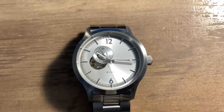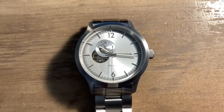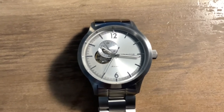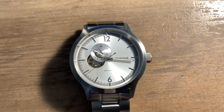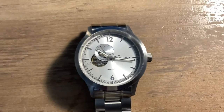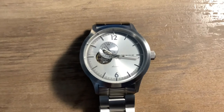And like I said, I really like this because it's the open heart. It's got a good movement. It feels like a good quality watch. It's a little thick, a little beefy, but it's not humongous. I think this is quite more wearable than the platinum tier watch I got from there. 20 millimeters is a little thick. This one's only 13.